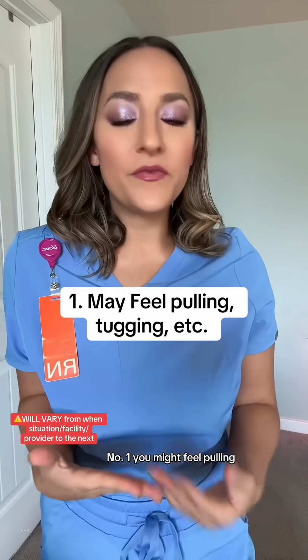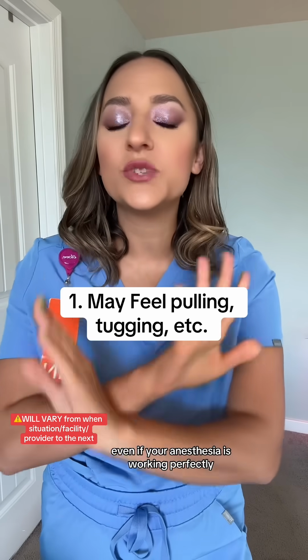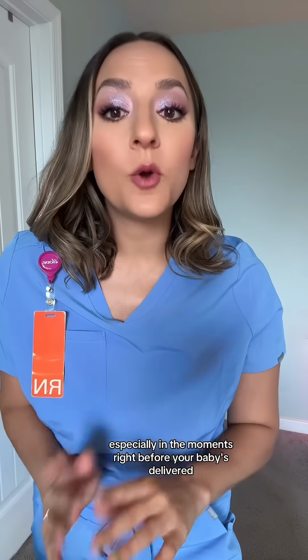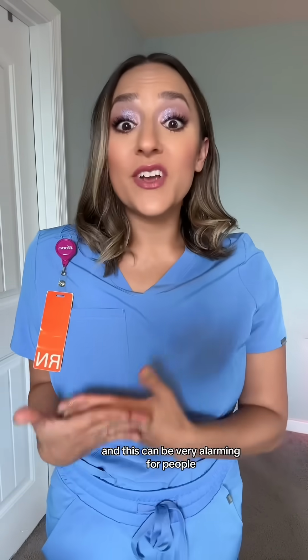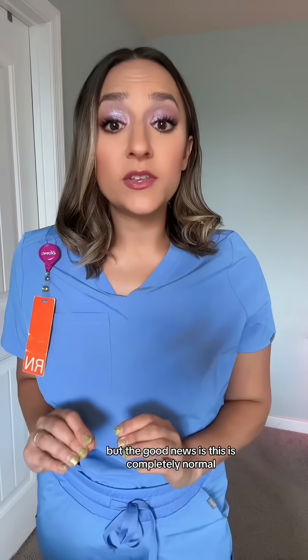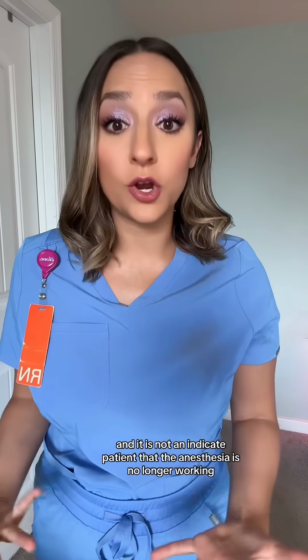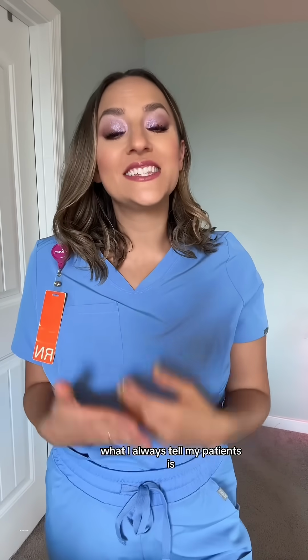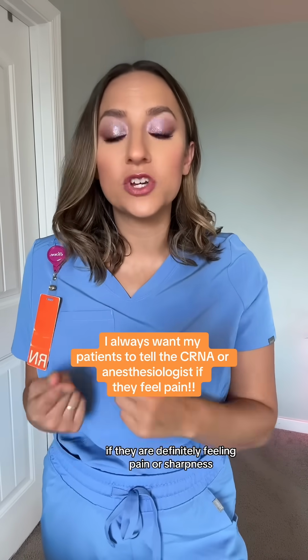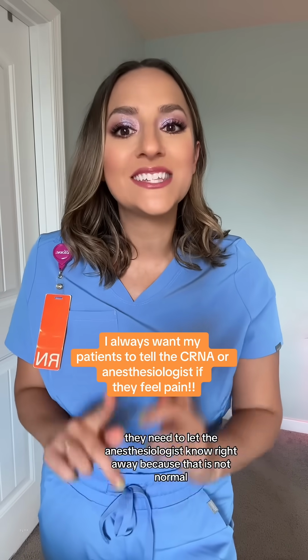Number 1, you might feel pulling, pressure, tugging, and movement on the other side of the drape, even if your anesthesia is working perfectly, especially in the moments right before your baby's delivered. And this can be very alarming for people because they tend to worry that maybe the anesthesia is wearing off, but the good news is this is completely normal and it is not an indication that the anesthesia is no longer working. What I always tell my patients is if they are definitely feeling pain or sharpness, not pressure, they need to let the anesthesiologist know right away because that is not normal.